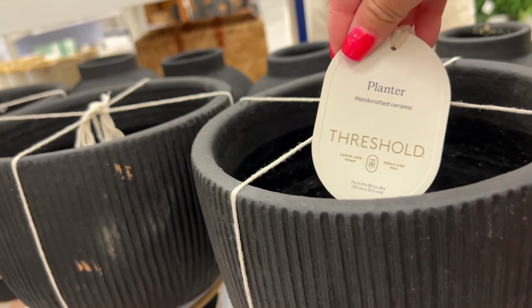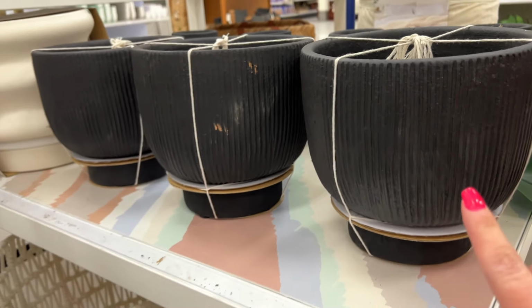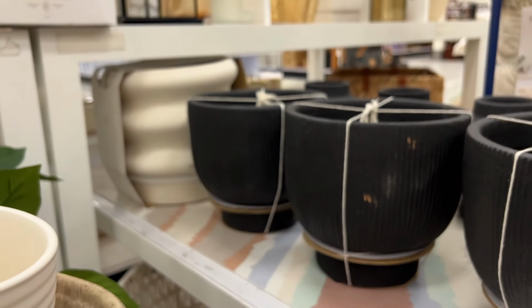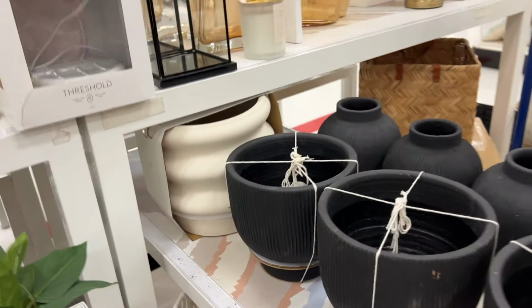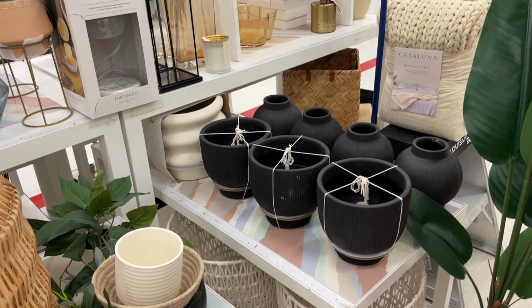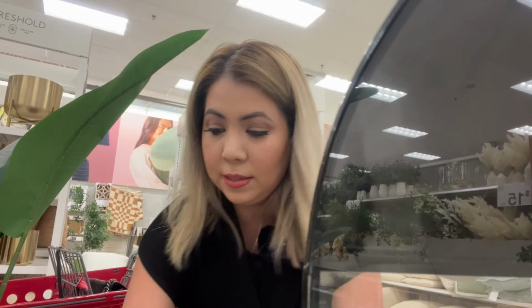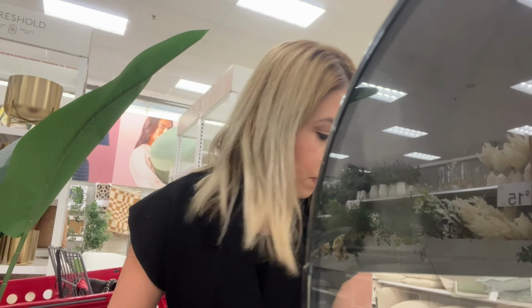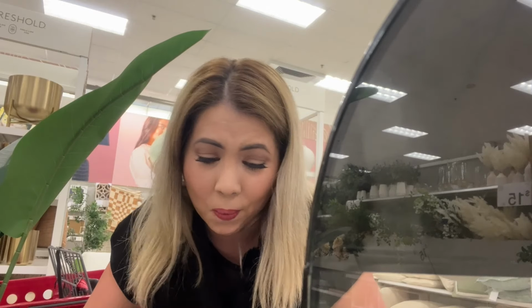So here is the reference. So these are $30, but look at that one. That one, oh my gosh, I cannot wait to take it out and see how it looks. So let me do that real quick. So I'm gonna attempt to take this out without breaking something, but I really like that one. So I might take her home.